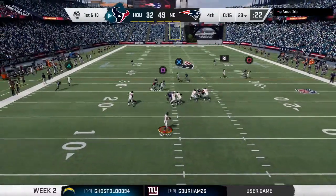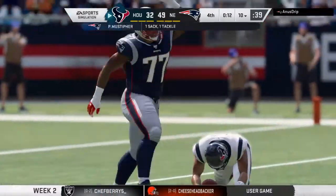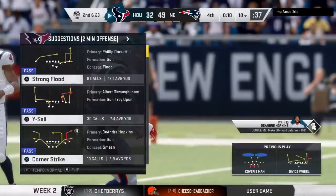Watson on first down. Now the pressure comes and he goes down. Just inside the 10, back at the 9.